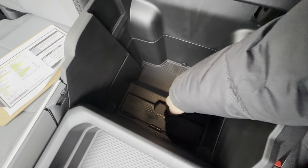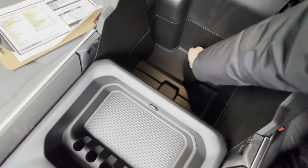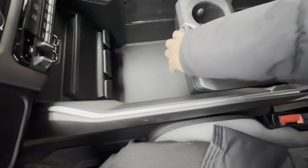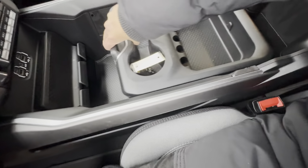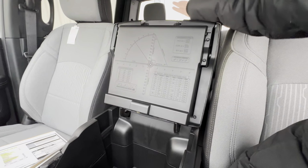I also have this little divider in case you don't want the stuff that's in here getting mixed up with the stuff in there. And this is all one big liner. So this connects to this liner. This is all one piece. So if you do need to take that out, it's going to all come out in one piece. Don't be so shocked when it happens and this little divider here pops right off. Also, we have this nice little conversion chart there. Just something to point out.